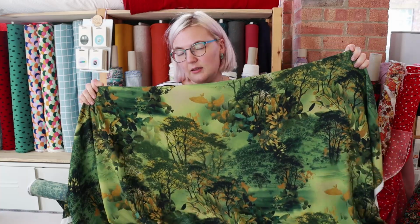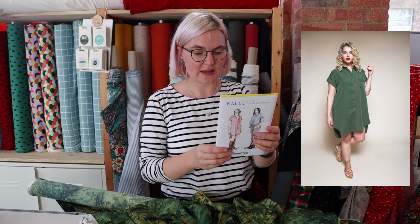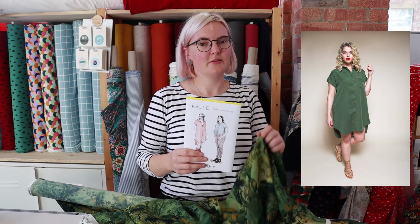We are really into the idea at the moment in the studio of long shirts and woolly jumpers. So we picked out the Cali shirt dress and shirt by Closet Core. A big chunky jumper over the top of this with this poking out the bottom. Fantastic. Chef's kiss.